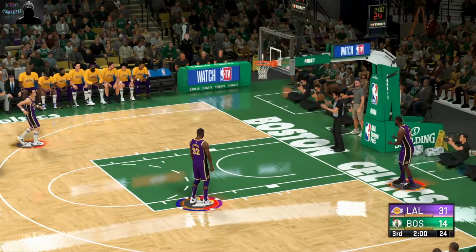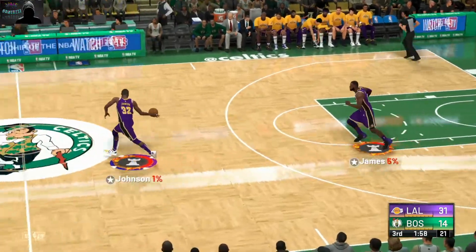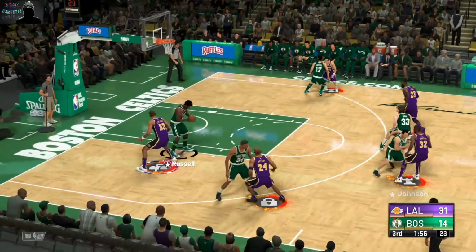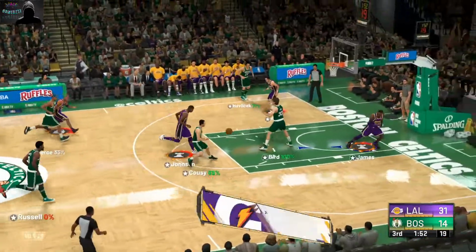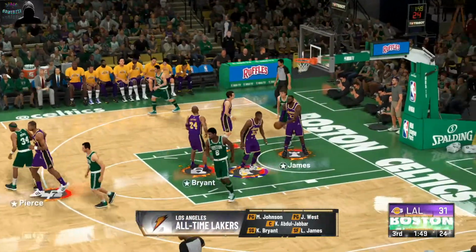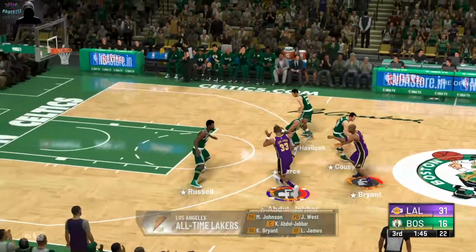And with a big gap on the scoreboard, the second half begins with very different goals for these teams. One side trying to mount a comeback, one side trying to protect their lead. Taking a look at Los Angeles, they've got Abdul-Jabbar. Kobe is out there with LeBron James. Then there's West, and it's Johnson in at the point.